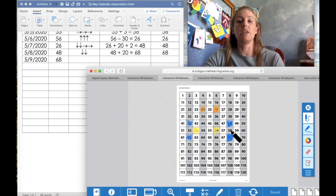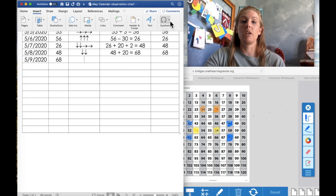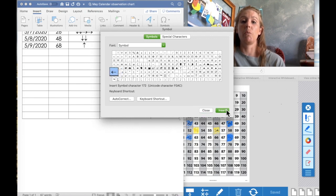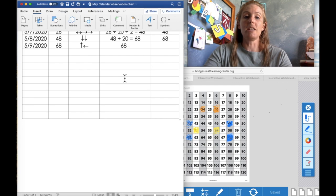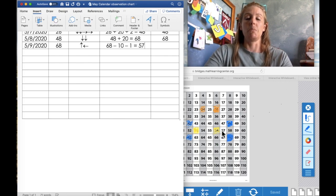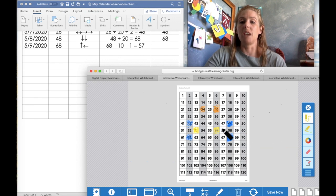Remember, if we move up or down on our number chart, we're adding or subtracting by 10. So here we subtracted by 10, and then we're going to the left. We are getting smaller again. And here we're subtracting by 1. So let's make sure to put in our arrows that we went up. Tad hopped up, and then he went 1 hop to the left. So we have 68 minus 10, and then minus 1 equals 57. So we're going up over 57. So our number is 57, and the color, it was yellow. So let's make sure to color in 57 yellow.